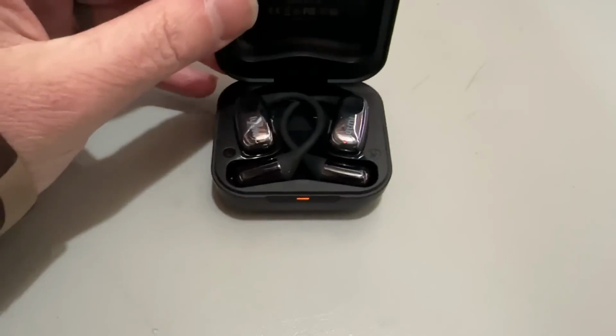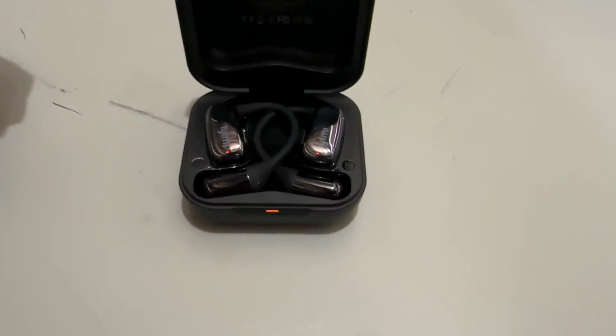So you just pop them back in there. They're magnetic, so they just snap in, and boom, you just keep it in this case. All you have to do is charge it up. So overall, this has been great.